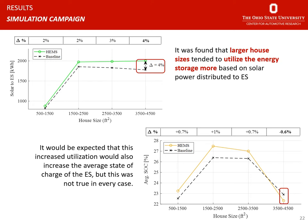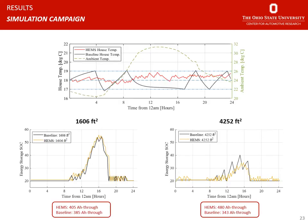As seen in the bottom figure, the average state of charge was less for the HEMS at the largest house size relative to the baseline. We believe that this can be attributed primarily to the HEMS operation of the HVAC. Again, it is clear that the frequency of the HVAC activation due to the HEMS control is much higher than that of the bang-bang control. And from the daytime energy storage state of charge, we can see this frequency carried through, meaning that the energy storage is a primary contributor to powering the HVAC.